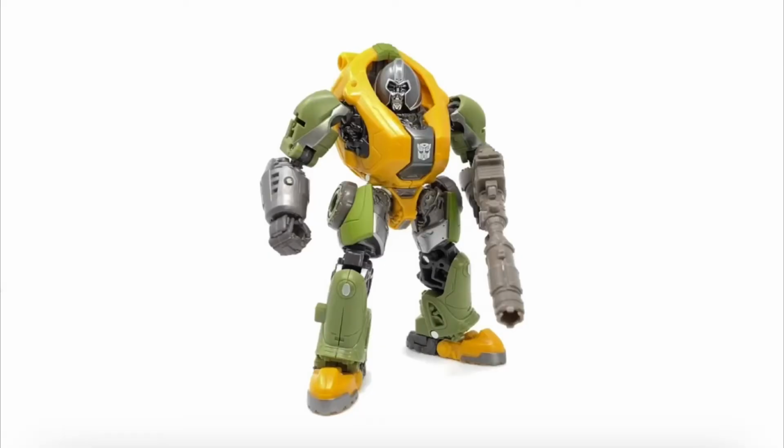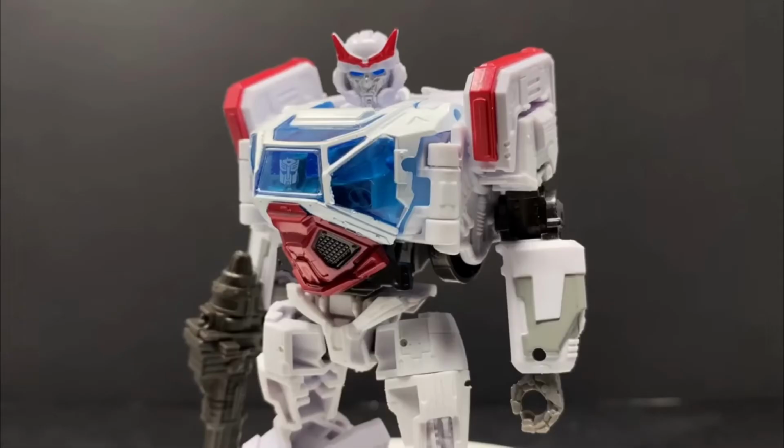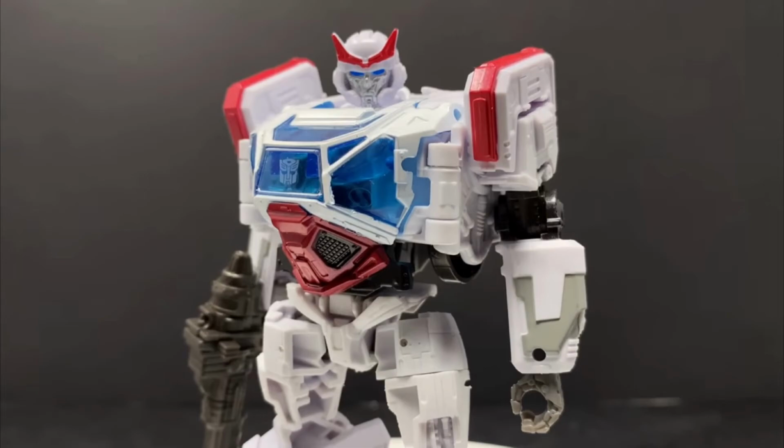80 was Brawn, and this figure was really cool. 81 was Wheeljack, finally a Wheeljack. 82 was a Cybertronian Ratchet. 83, we finally get a Voyager class Soundwave. 84 was Ironhide, which was a repaint of Ratchet, except for the head.